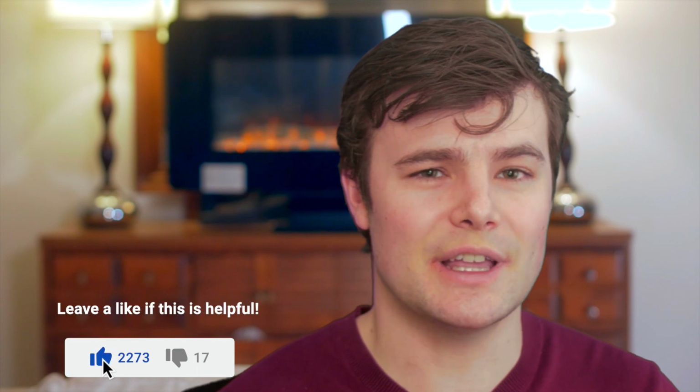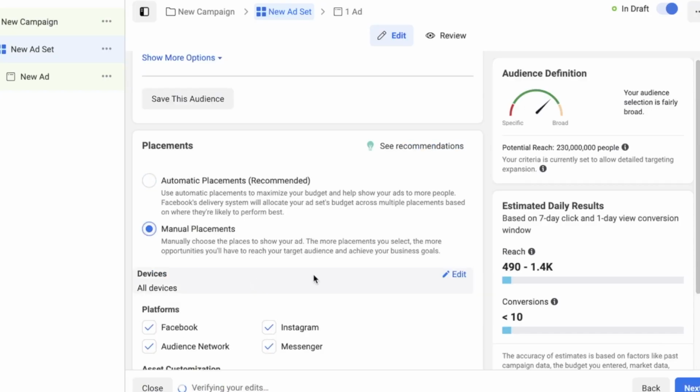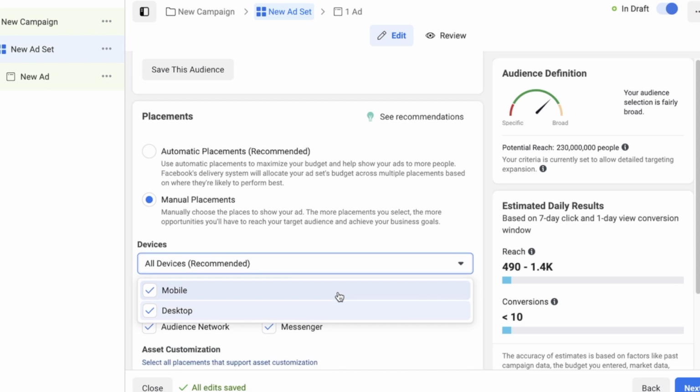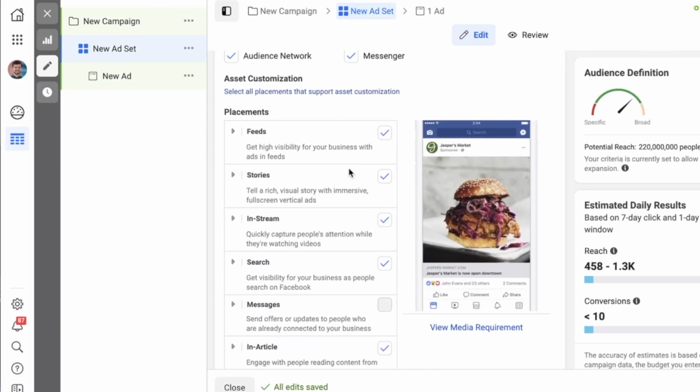Are there times when you should choose manual placement versus auto placement? I have tested a bunch of manual placements and auto placement has always been more profitable, but there are some times when it makes sense to only show things to people on their phone or their desktop. For example, if you're trying to get people to download an app, you would really only want to show ads to people on their phone. So under placements, you go to manual and then uncheck desktop. I have found it still performs better, giving all the potential placements for, let's say, phone.